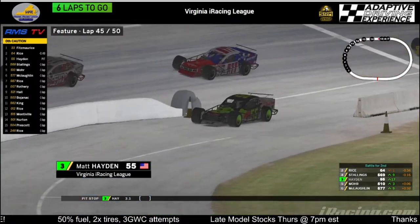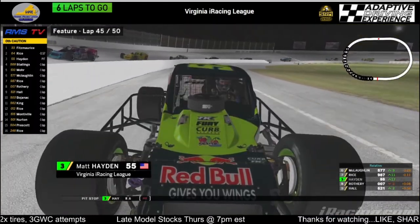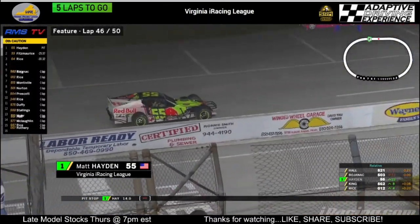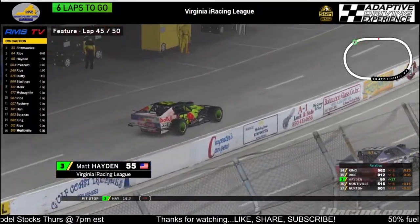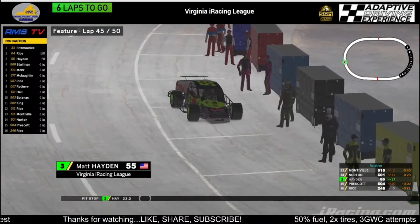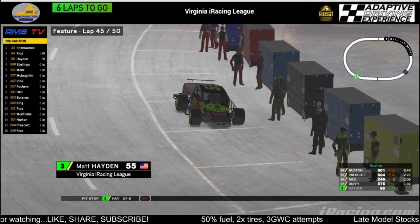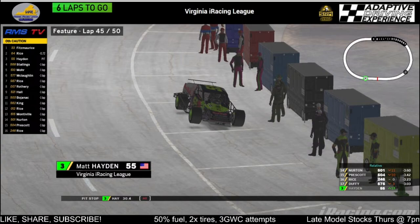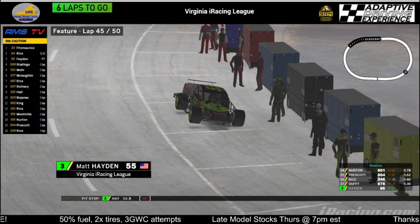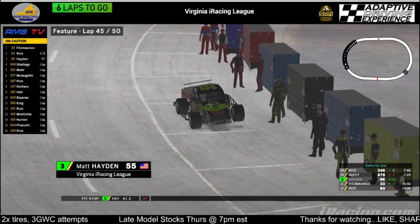And looks like Matt Hayden is coming down on pit road. I don't think he has damage. I think that's just camber on that left front tire. I don't think he really has any damage. I hope not. Now, they do have the one faster pair if he needs it. He is going to decide to go ahead and take tires here. Now, like I said before, the rest of the field is a lap down, so he'll pull back up behind the 64 of Tony Rice.